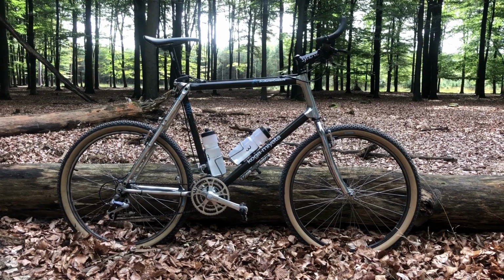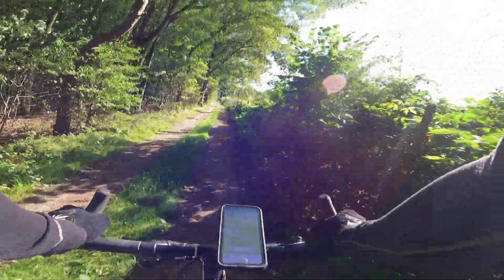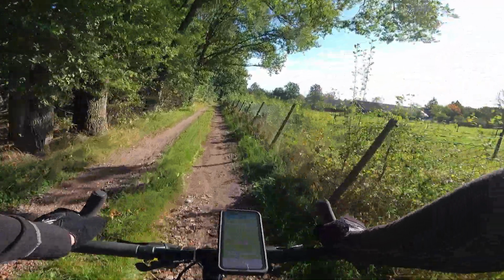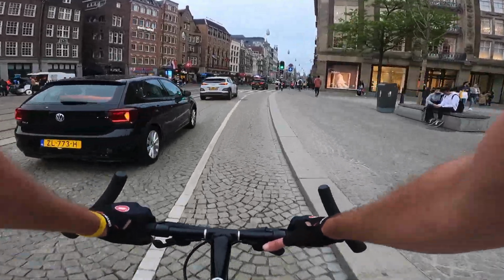Not only are these some of the most gorgeous skinwall tires money can buy, riding them in the conditions they are meant for is an absolute joy. Whether that's out on hardpack or on cobblestone of old city centers, the Humptulips Ridge tires are very fast rolling tires.